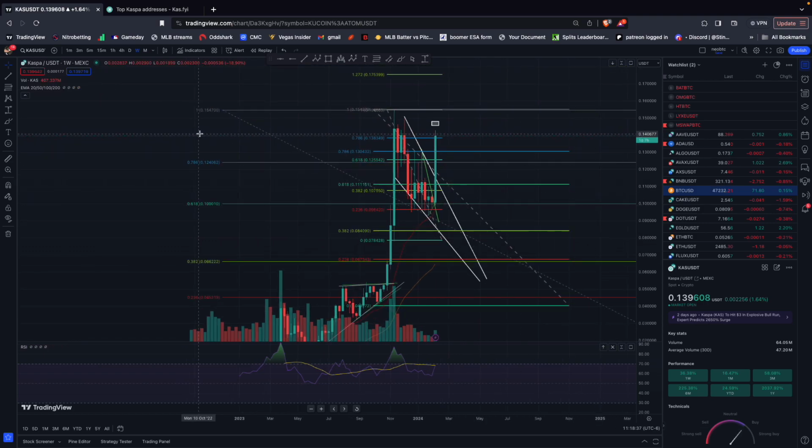I made a video about this about a month ago, saying bottom is in at 9.5 cents. Bottom was in at 9.5 cents, as I said. And we have seen a breakout of the falling wedge. Falling wedge pattern breaks to the upside 90% of the time, guys, and generally you'll see anywhere between like a 100 and 200% move off the wedge.